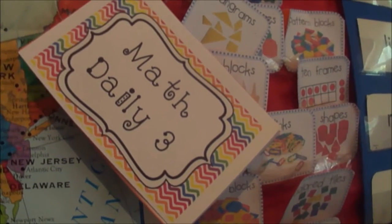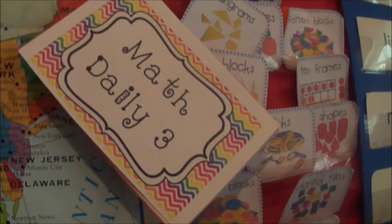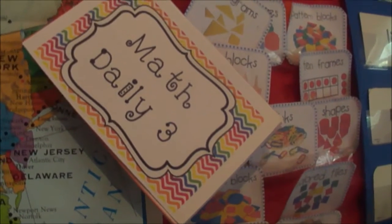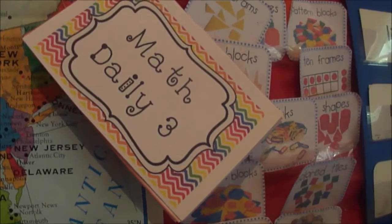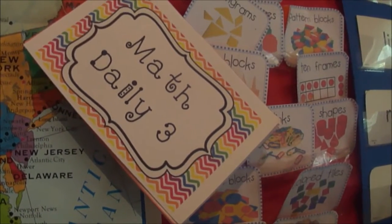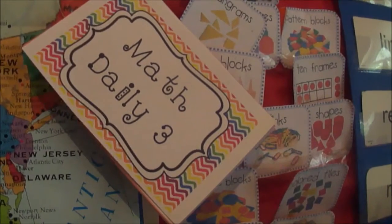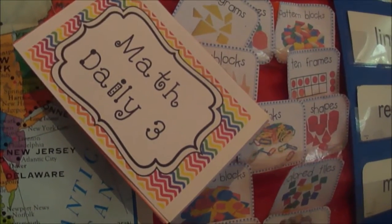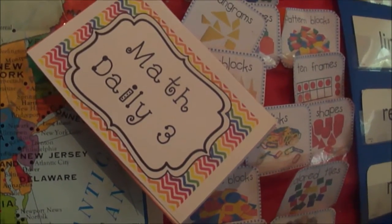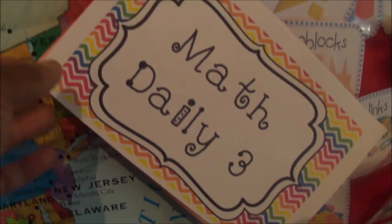Math will most likely stay for the remainder of the month just because we have an arsenal, and I'm getting ready to show you some ideas. Lots and lots of ideas, so that you can get a feel for how we run this and how it benefits them in addition to their normal daily lessons.